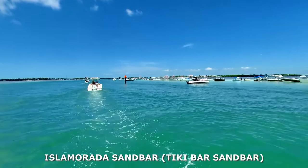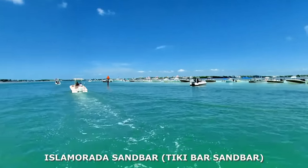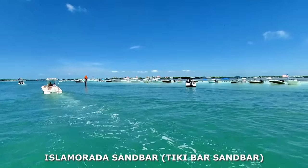More and more boats keep on arriving. It's 11 o'clock in the morning, so imagine at 3 o'clock in the afternoon, it's gonna get full.